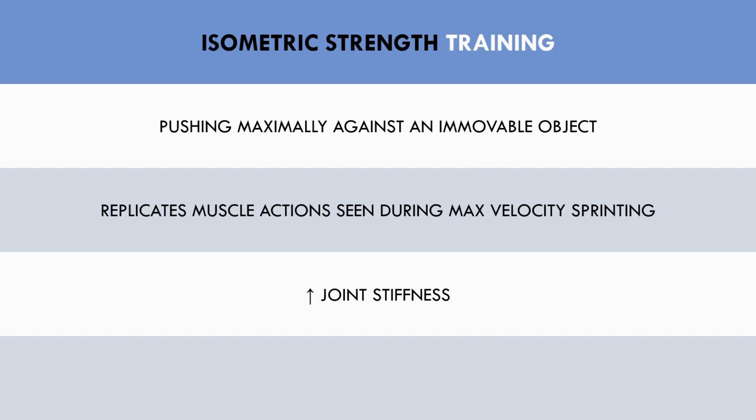If athletes can become isometrically stronger in the ankle and knee joints, then during ground contact they can hold a more rigid joint position. This will increase joint stiffness and allow the tendons to be used more effectively. Athletes can implement isometric strength training by pushing against an immovable object maximally for around 3 to 10 seconds. An exercise for both the ankle and knee joints should be used to target the relevant muscles surrounding each joint.